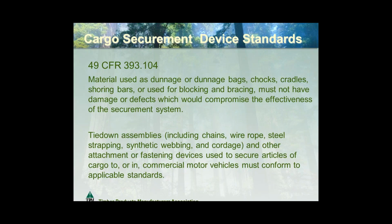Now, 104 says material used as dunnage bags, chocks, cradles, bars, or used blocking or bracing must not have damage or defects which could compromise the effectiveness of the securement system. So everything you use needs to be inspected every time you use it for any kind of defects. And if it's out of compliance with that, you need to replace them.